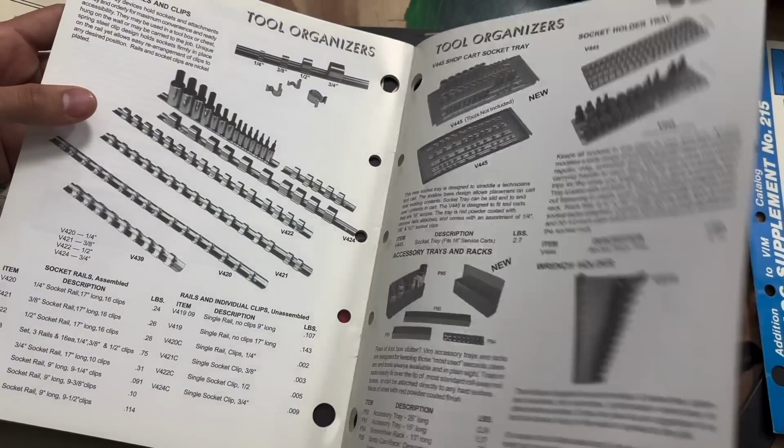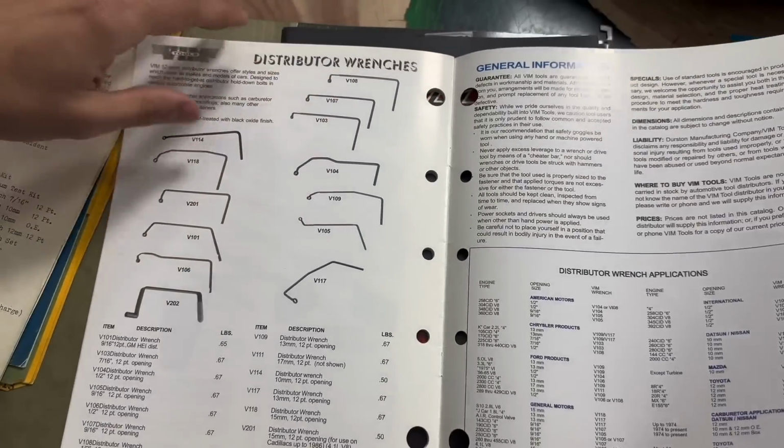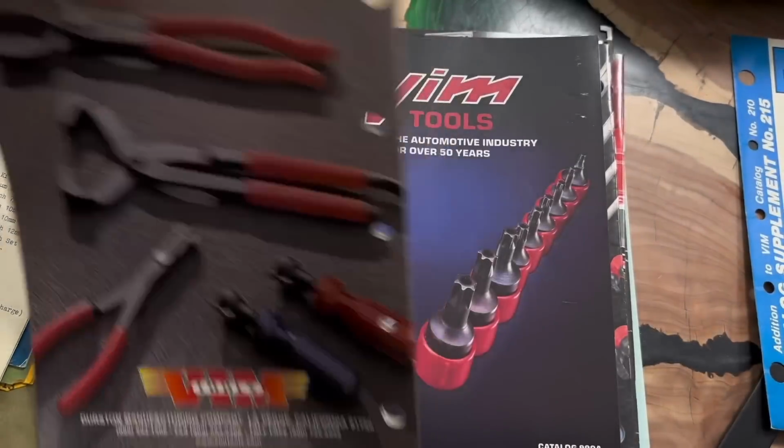We have all those rails. All the rails. It's crazy how much the product line has stuck around. Yeah, see the distributor wrenches are still there. It's all stuck around for the long haul.